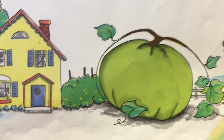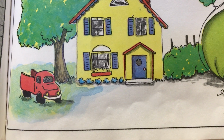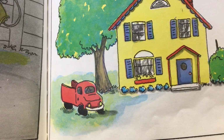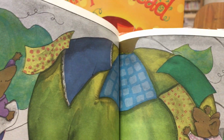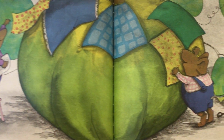Well, look at that pumpkin. Look at his house. Look at his truck. It's tiny. Pumpkin, truck. Pumpkin, truck. I don't think it's going to happen, do you? I'm going to show you this and I'll read it.